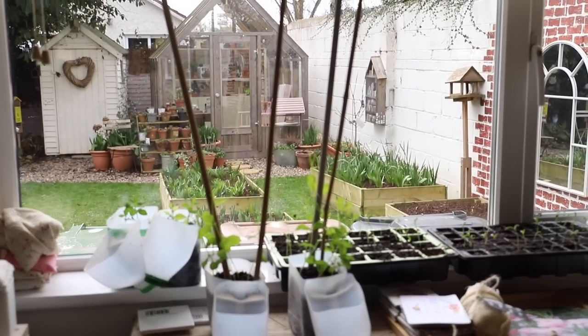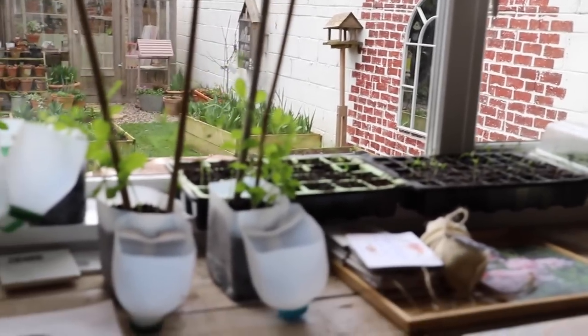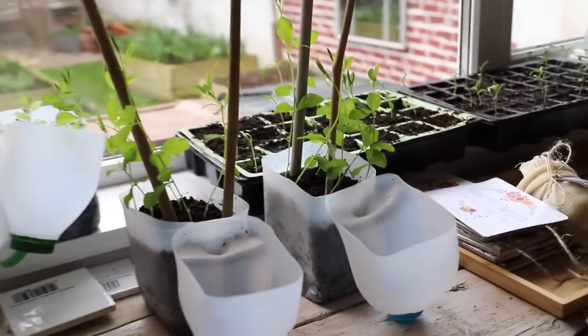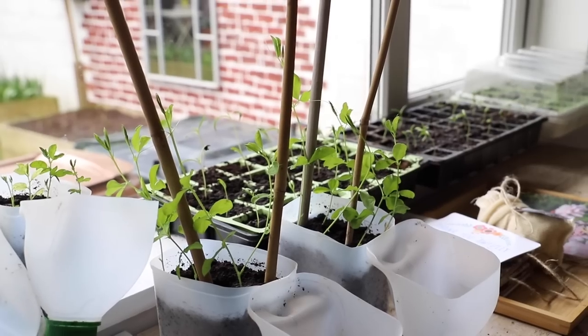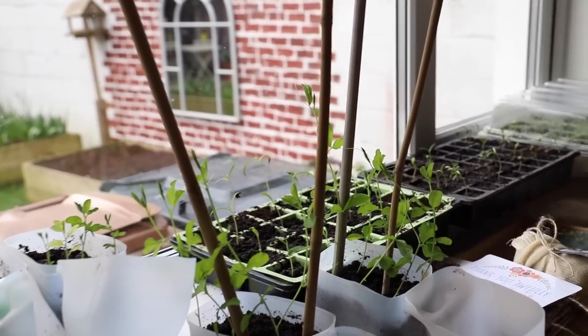I was actually going to pop these outside, but like I said earlier, there is a cold snap coming for a couple of days this week. So I said I'll leave them a little bit longer and then I'm just going to pop them into the greenhouse and then I'll get better supports for them.